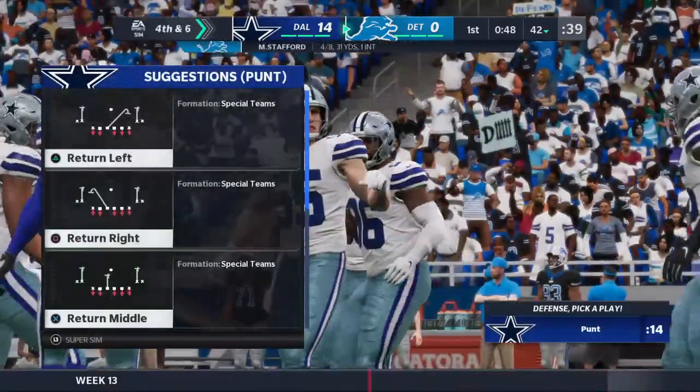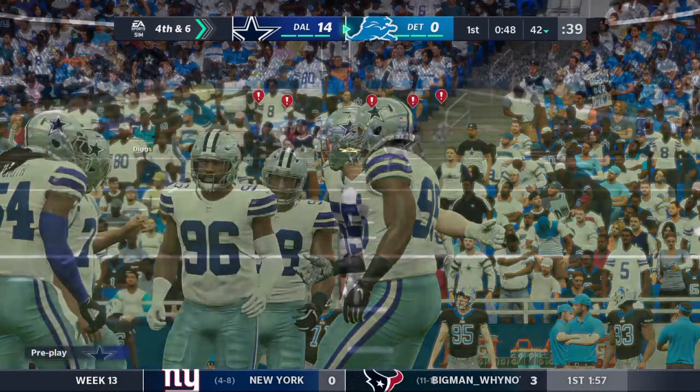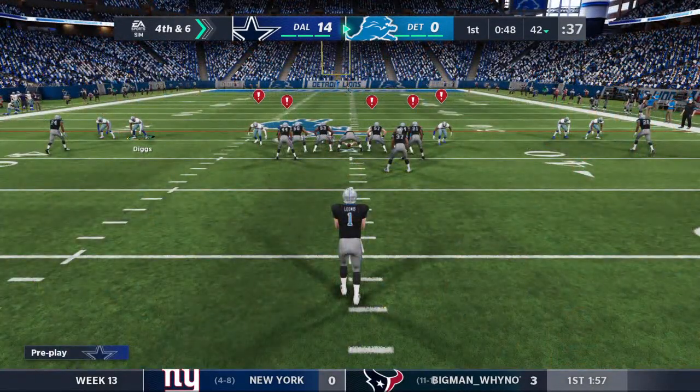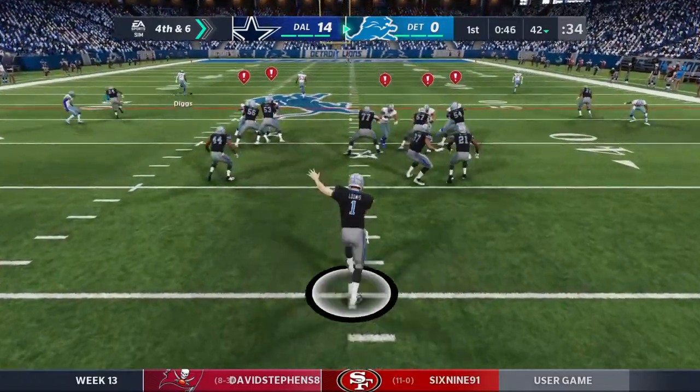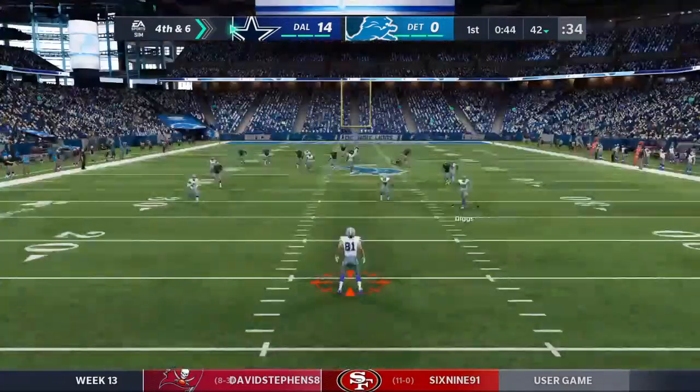Because when you're able to do that, you don't give up big chunks of yardage after the catch, now you put the offense in a position where every series they have to work hard to pick up first downs, and you tend to stall them out when you do that.